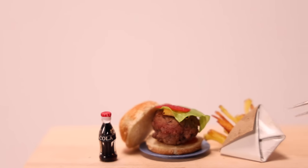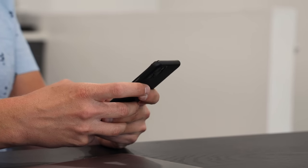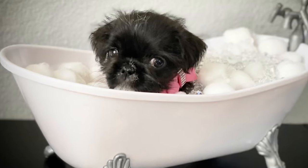Today, we are going to make tiny foods for a tiny dog. All right, I'm scrolling through Instagram like I do, checking out dogs, and I run across this dog that is so tiny. I'm like, man, that dog is tiny. Dig in a little bit more. The dog's name is Tiny Diamond.